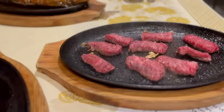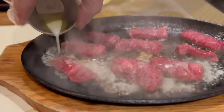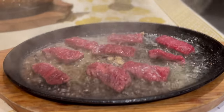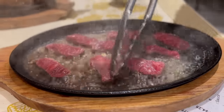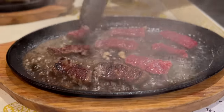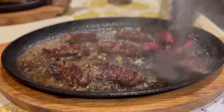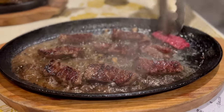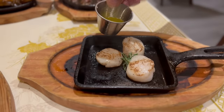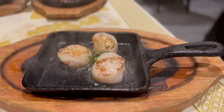Here comes the steak pieces. Wow, with butter. Nice. That was amazing. Thank you so much. Then you flip it to make it cook more. Wow. Thank you. Okay, guys, this is the scallops, tableside scallops. They put some butter on it on the table. Wow. Awesome. Thank you so much.